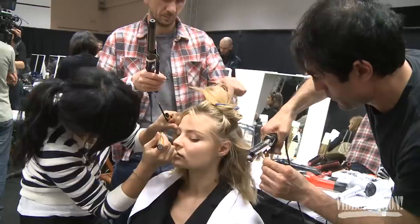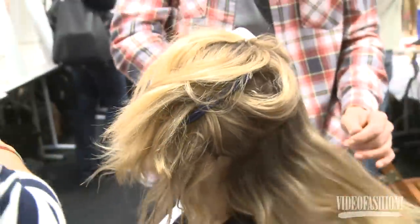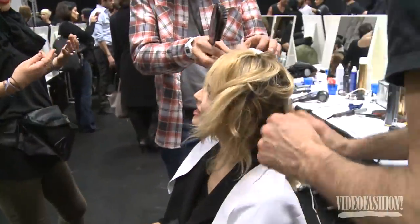This season we do a woman that is a little bit disheveled, but she has the hair regality because we put barrettes in the hair. And these barrettes are like diamond star barrettes. And the texture is very loose, tasseled.